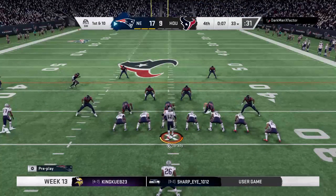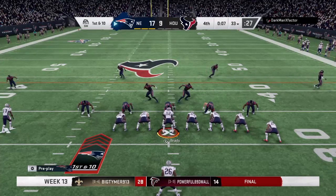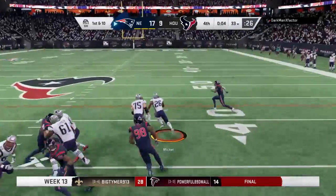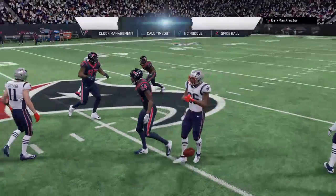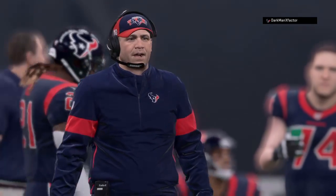So they'll come up 1st and 10 now from the 33. Now Michelle. And he gets this one to midfield before he's brought down. So this will wind up a victory for the New England Patriots.